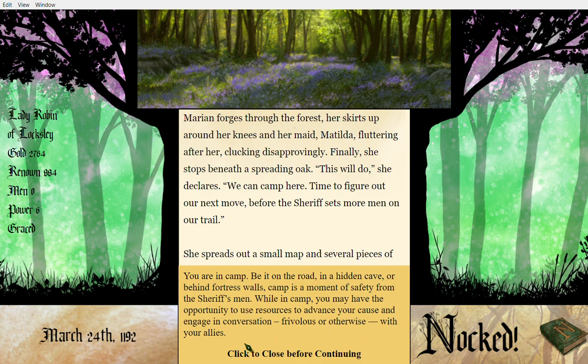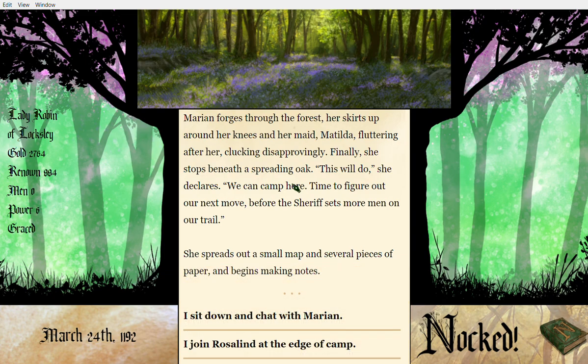Alright, nice. So Marion forges through the forest, her skirts up around her knees and her maid Matilda fluttering after her, clucking disapprovingly. Finally, she stops beneath a spreading oak. This will do, she declares. We can camp here. Time to figure out our next move before the sheriff sets more men on our trail. She spreads out the small map and several pieces of paper and begins making notes.